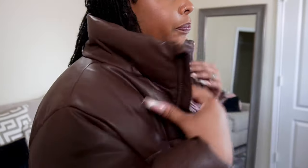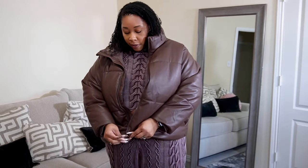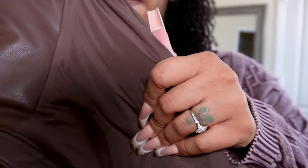Next, we have my Old Navy chocolate puffer. And I got this on sale and I love it so much. It's very comfortable, very plush. It has pockets on it. It's like your typical puffer jacket, very big. The collar is puffer too. And look how big the zipper is. Like, you can tell this zipper is very sturdy. The arms are big and long, so that's a plus. The material feels very good. Feels very warm. Even the lining material feels very good. Definitely go check out your closest Old Navy.